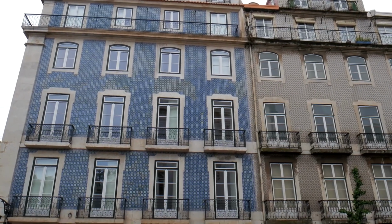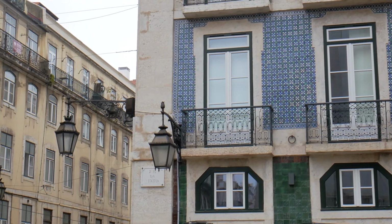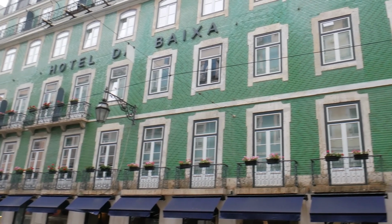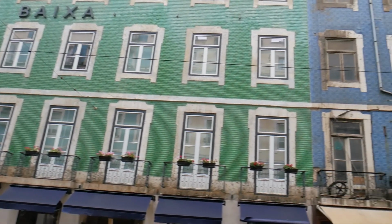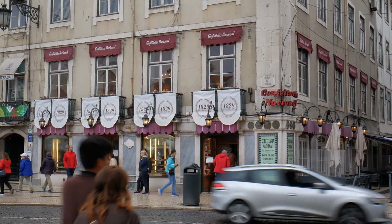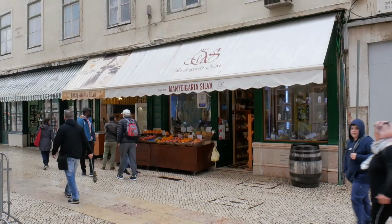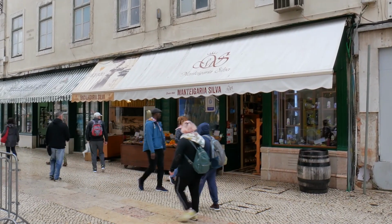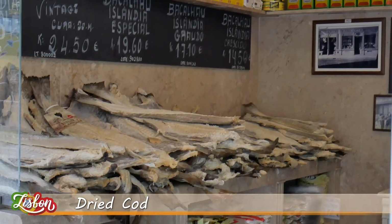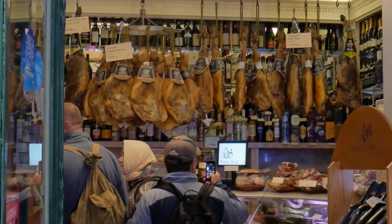Many buildings are covered with tiles, both as decoration and as protection from storm-driven seawater. Time for a coffee break. So many kinds of pastries to try, over 40. The basis for many traditional Portuguese dishes. We tried some and found them delicious.